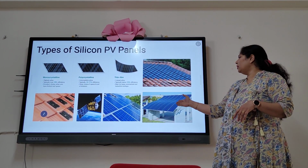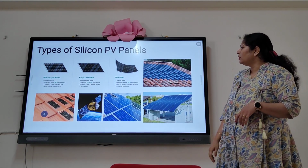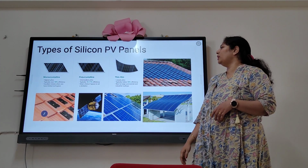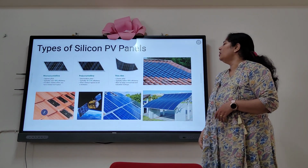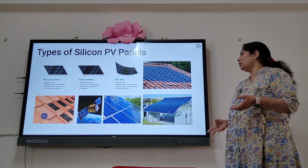Similarly, this is also one example of thin film arrangement, and that is called mangrove tiles. So right now we see that setup as well. That's also kind of popular these days. And then the other one is space application, wherein monocrystalline or gallium arsenide cells are popular.